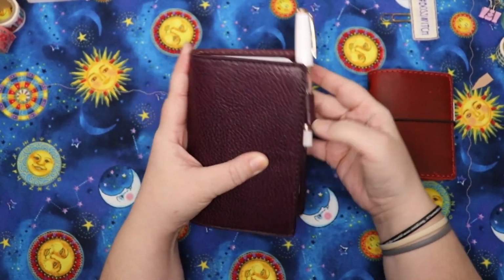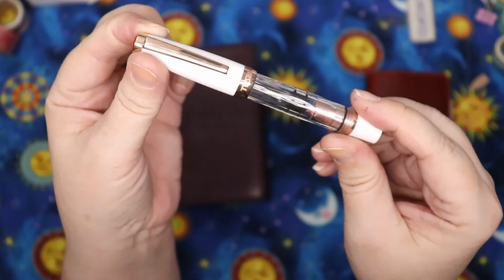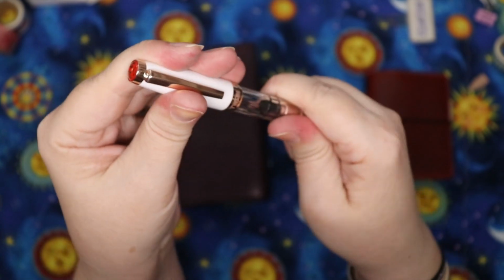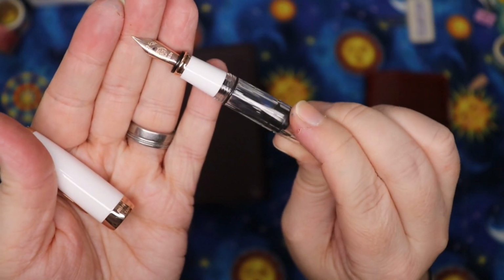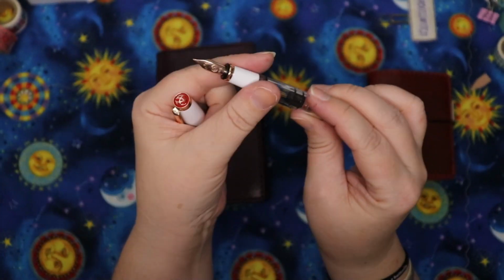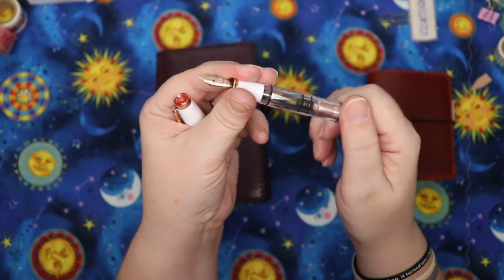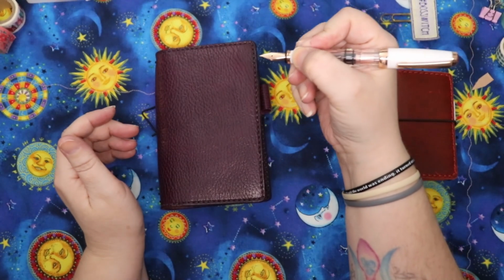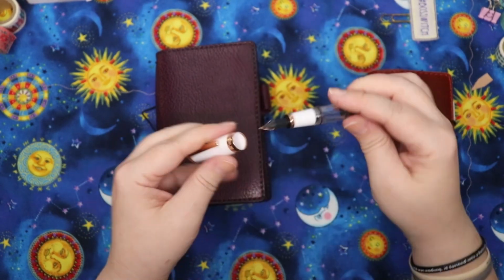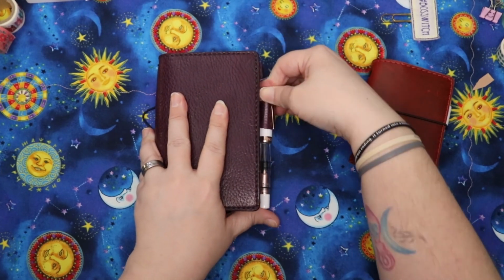First off, in the pen loop, this is my prized purchase of 2021. This is a Twisby Eco Mini. It's a special edition that came out in December. I got this instead of a deck, and it is rose gold, not really rose gold, I don't think, but it's rose gold colored nib and body. And this is a mini, but it posts to be a really nice, full-size pen. So this is going to live in my wallet little mini notebook.